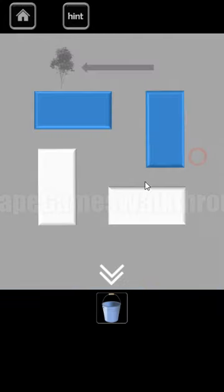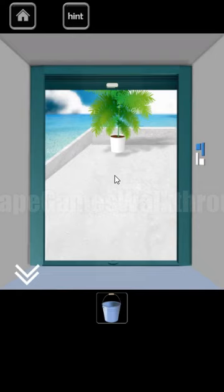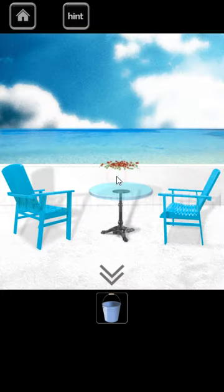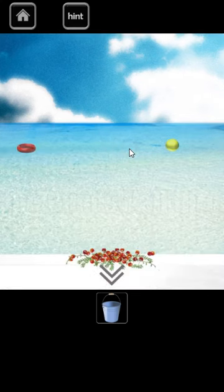Okay, let's try once again. So we have horizontal white, vertical blue, vertical white, horizontal white, and vertical blue. Okay, now it worked. And here's a small button on the floor. And next, let's look at this hint.